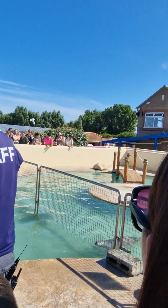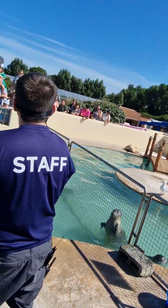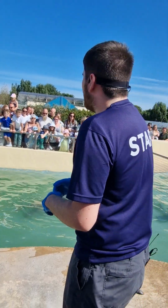Some tuna as well. The seals have around 34 to 36 teeth in their mouth, but the most important being their canines, which they're going to be using for gripping their fish and swallowing it whole. But then hopefully I'm going to just come over.